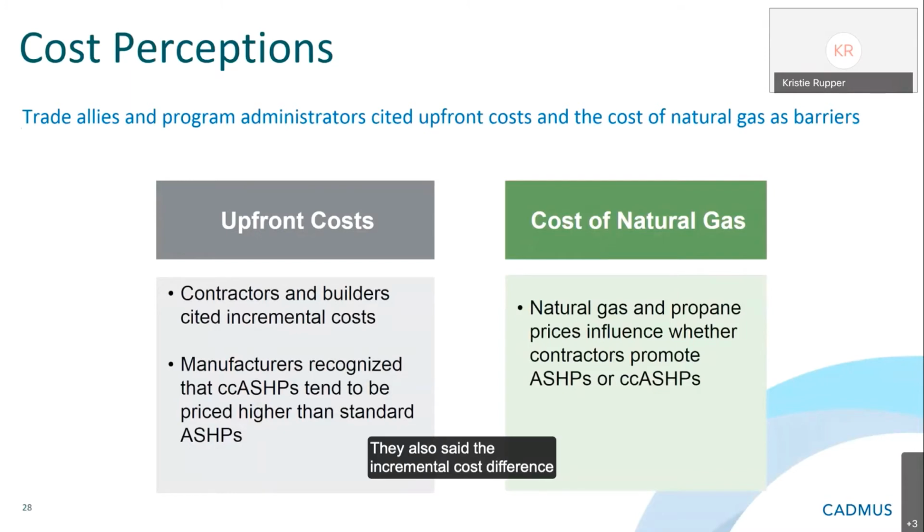They also said the incremental cost difference of cold climate air source heat pumps compared to standard air source heat pumps is a barrier to cold climate air source heat pump adoption. Manufacturers recognized that cold climate air source heat pumps are typically priced higher than standard air source heat pumps, but felt that contractors should promote the benefits of the equipment, including energy efficiency and home comfort, rather than focusing on incremental costs.